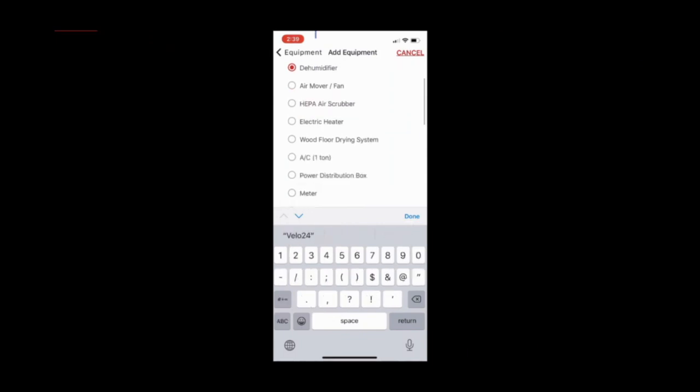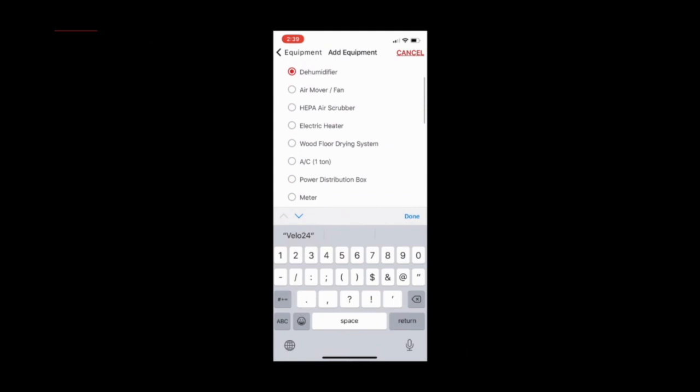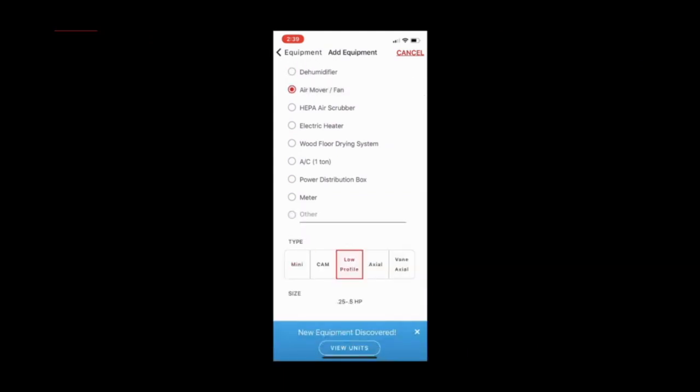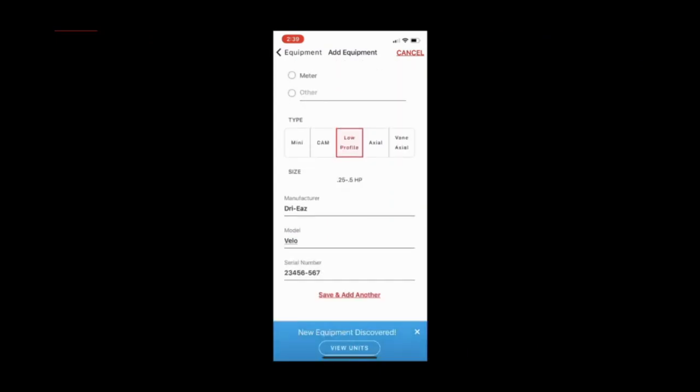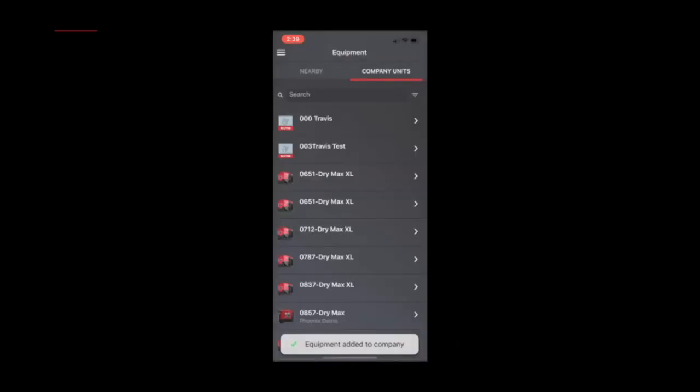And we are going to go down here. Well, wait a minute. We've got to say this is an air mover and it's a low profile. We can type in the manufacturer's name and we can type in the model number and importantly, the serial number. And then once we have all the information in there, you can see there's a save and add another button. We're not going to do that. We're going to hit save and finish. So it makes it easier to add multiples of the same type. But we hit save and finish.